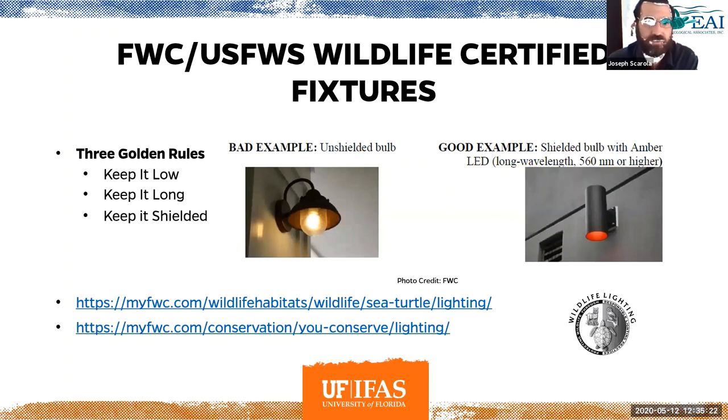FWC and the U.S. Fish and Wildlife Service have a list of wildlife certified fixtures, and you can check them out on this website at MyFWC, the bottom two websites. Write that down. They have a bunch of fixtures that are approved.